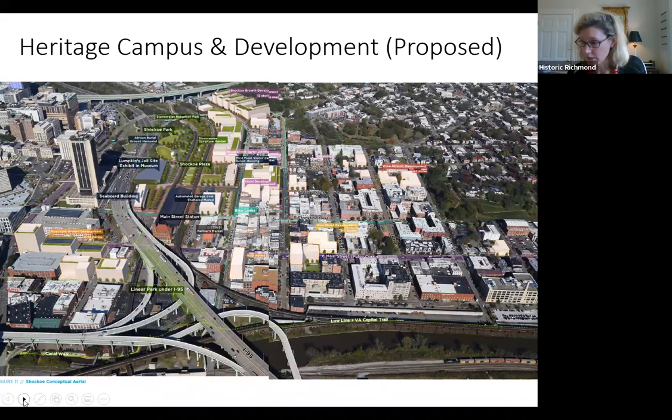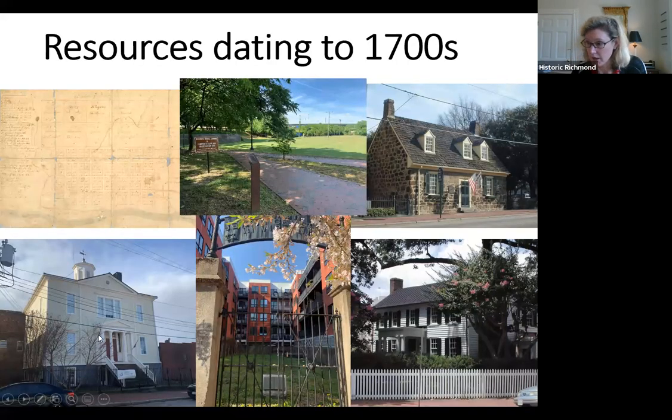You can look and study that more on your own time. The most significant resources in Shockoe date to the 1700s. There are very few historic resources in Richmond that date to the 1700s, and Shockoe has the largest concentration of them. Quickly, they're the Mayo Plan, the Shockoe African Burial Ground, the Old Stone House, now known as the Poe Museum, the Adam Craig House, the Old Hebrew Cemetery, and Mason's Hall.